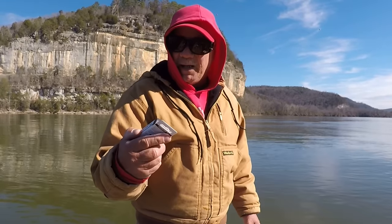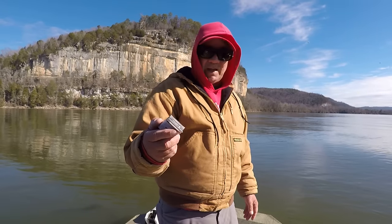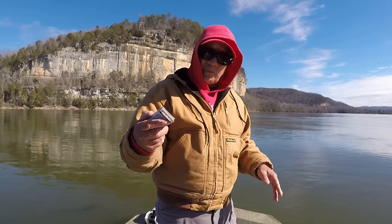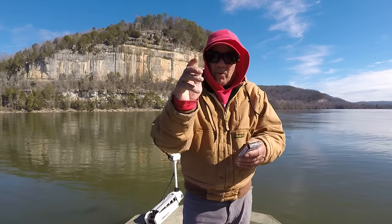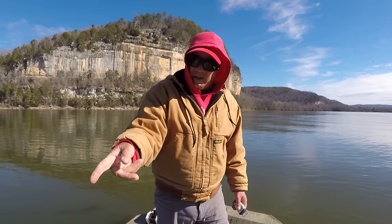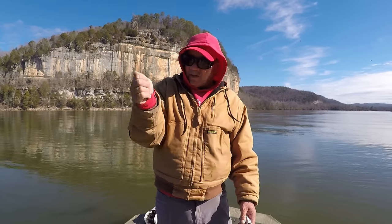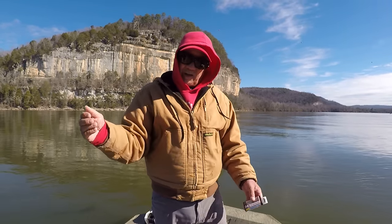Okay, it's called a Keyburn. I couldn't remember the name of it. I've got so many different types of blade baits, and they all work well. But this particular blade bait, when you snatch it off the bottom, what you want to do is let the bait hit the bottom. When you pull it up off the bottom, it's got a real erratic action.